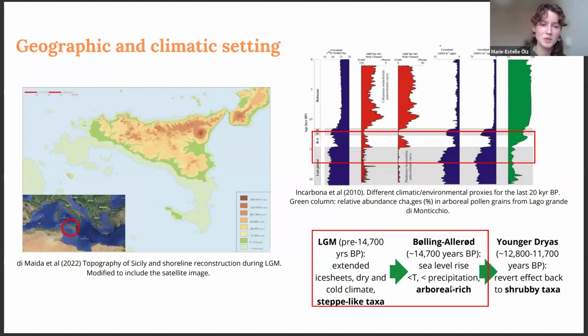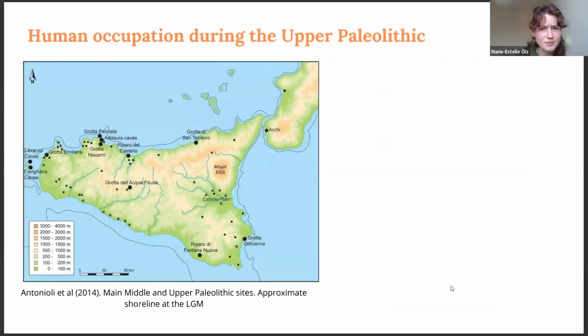It is also a territory that was vastly reshaped at the end of the Pleistocene, with generally rising temperatures and rising precipitation, which caused a really big augmentation of forest covers across Sicily. We can see it on the right side of the graph here. So really an abrupt transition between a more open landscape and a more arboreal rich landscape.